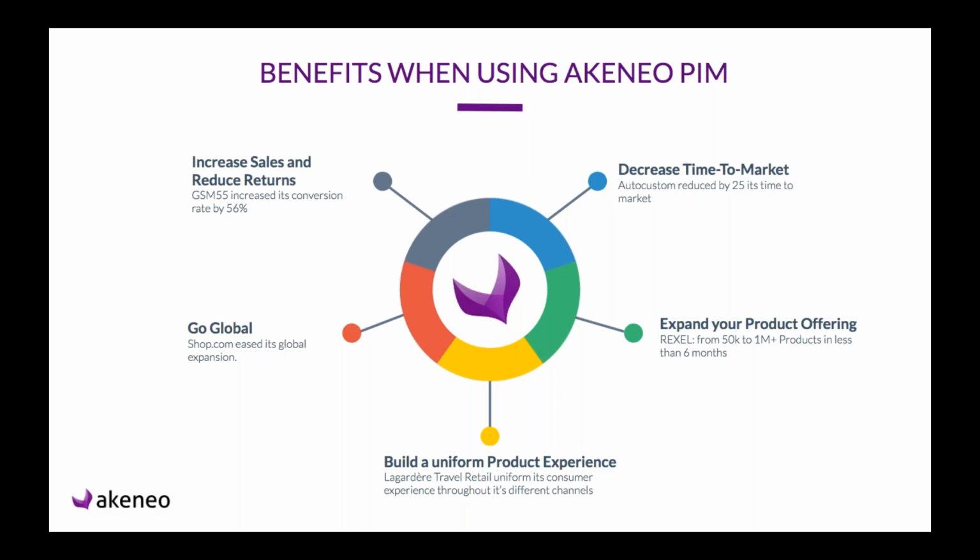So oftentimes we'll find marketers struggle just to bring in and maintain their current products. So if they want to expand and double their catalog size, it's difficult, right? But using Akeneo, using these efficiency tools and productivity tools, they're able to handle a larger catalog. And also, Akeneo can help create the compelling omnichannel customer experience that we talked about earlier.